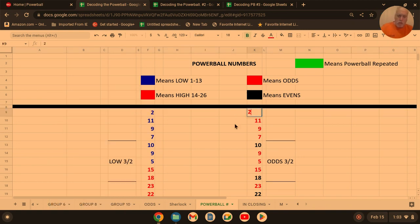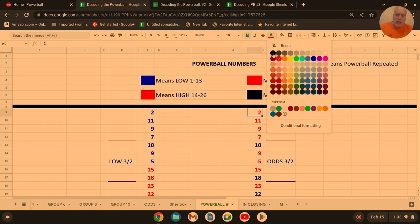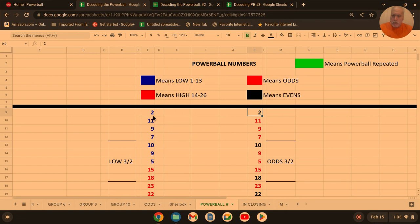Okay, so on this side, black means evens. And on this side, blue means low. So it's 1 to 13. So I'm going to keep this blue.